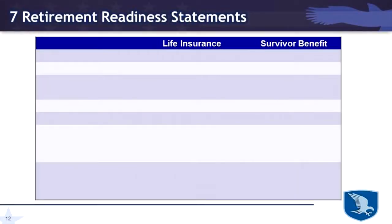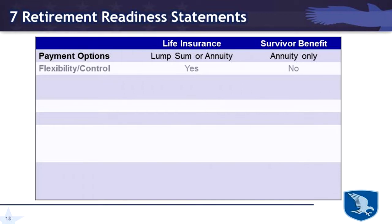So, what are the differences between survivor benefit and life insurance? Here they are on the screen now. Your payment options: a payout for life insurance can be a lump sum or an annuity, whereas survivor benefit is just an annuity for your heirs. Life insurance can come with some controls and flexibility, such as changing of the beneficiary. The amount of death benefit can be negotiated. A survivor benefit doesn't have those variations or those control features.